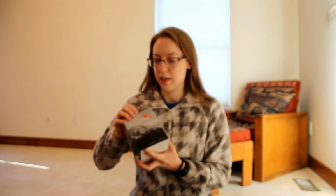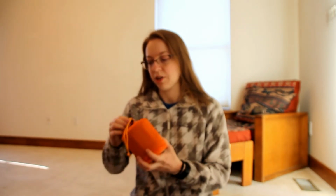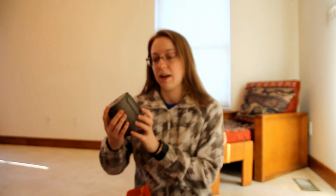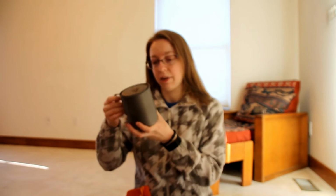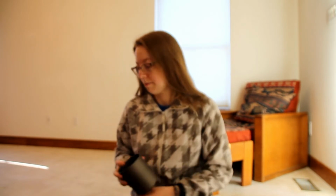This is supposed to be one of the lighter pots out there. I figured it would be a good buy for in the winter. I'm not sure how much I'll actually use it, but I figured it would be good to have something because in winter having a hot meal would probably be really nice. Of course, because it is lighter, it's supposed to dent easier. But I feel like I'm generally pretty nice with my stuff, so hopefully I do end up using this.